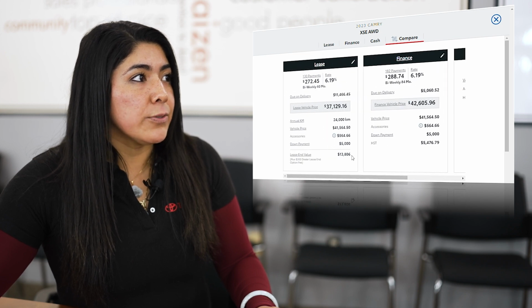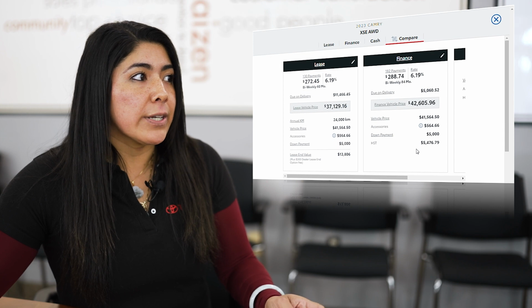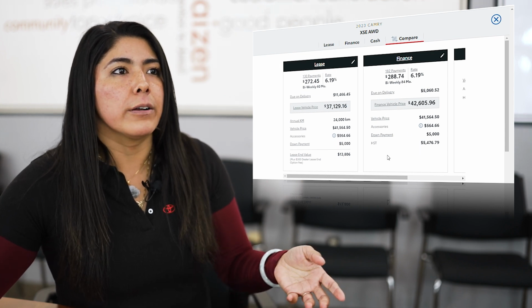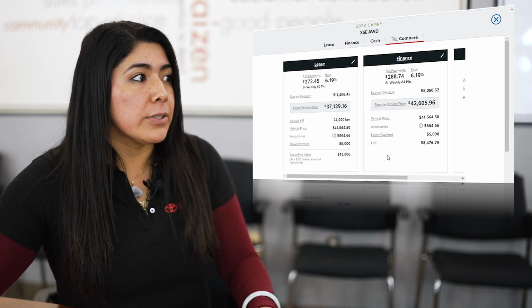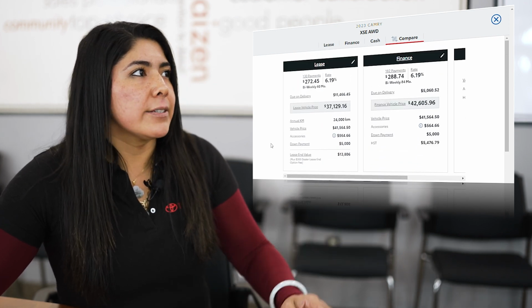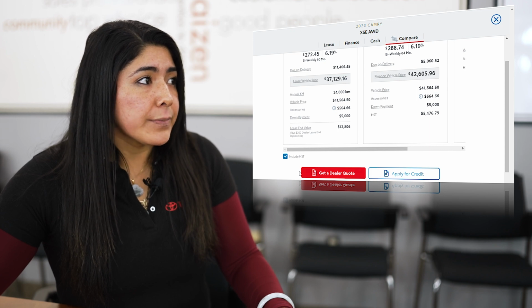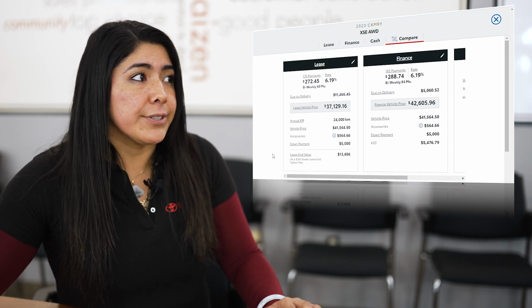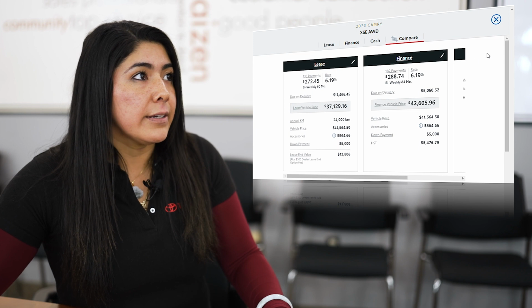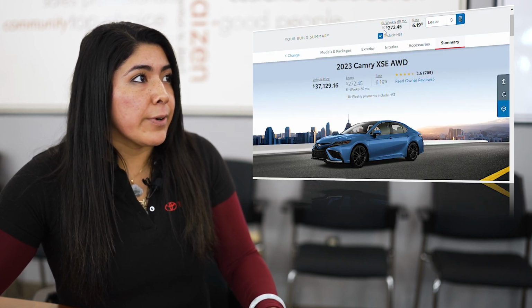I personally like to use this, especially with all my guests, between your lease and finance. So then that way you can see which one's gonna be more for you, what's gonna be able to help you out, or what makes more sense, I guess, to you. Always include your HST in case of anything, because that also includes your dealer fee and anything like that. So if you go to the X there, you already have that.